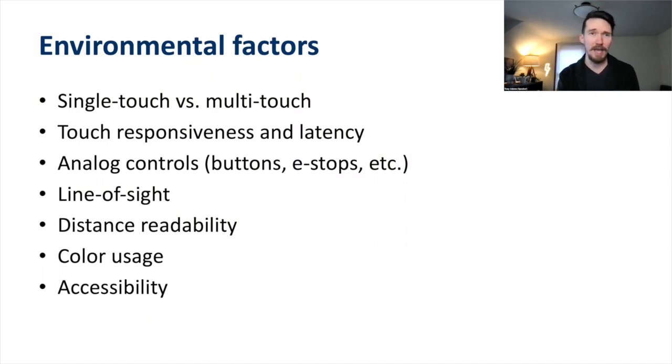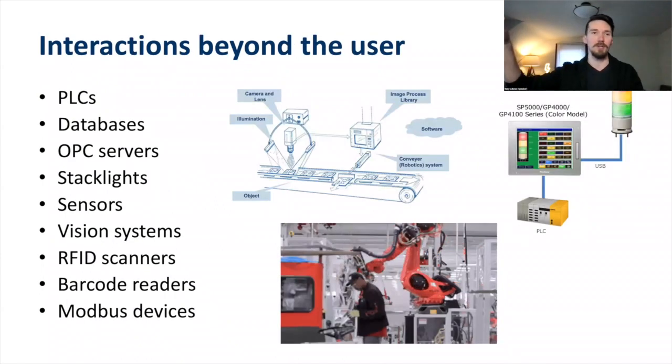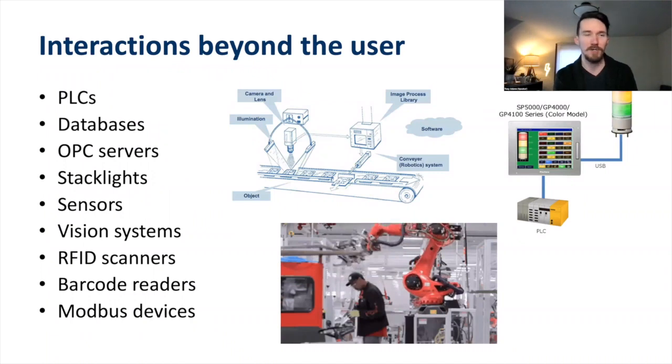So you might have some of these touch screens that are multi-touch versus single touch, so you can take advantage of those gestures, or maybe you're limited by single touch. You might have analog controls outside of the screen, so you could have a combination of UI controls and physical buttons and levers and whatnot that are all tied to the same network of data that makes up the system outside of just the software on the computer. You might have a lot of distance readability issues, line of sight issues if you've got lights that you're controlling or overhead screens where you're showing information in real time.